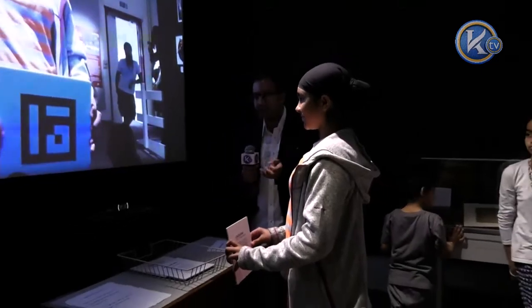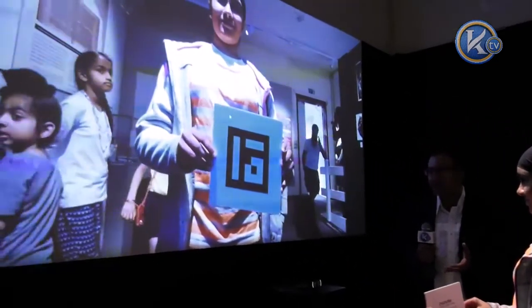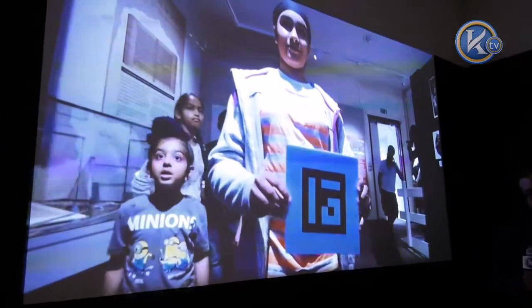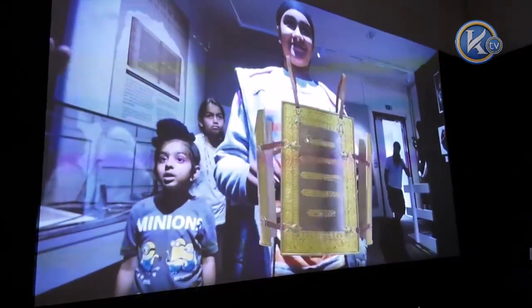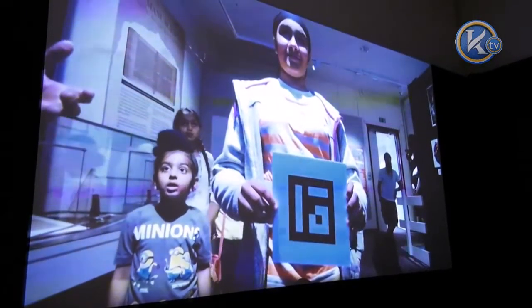What we see here is augmented reality. And what augmented reality does is create the appearance that you can see objects in front of you. So essentially, we have modelled some of these objects, and you can see them in the palm of your hand, which brings you closer to certain objects.